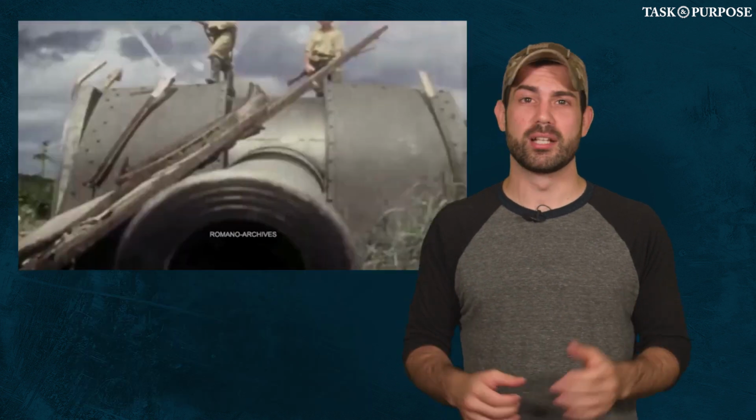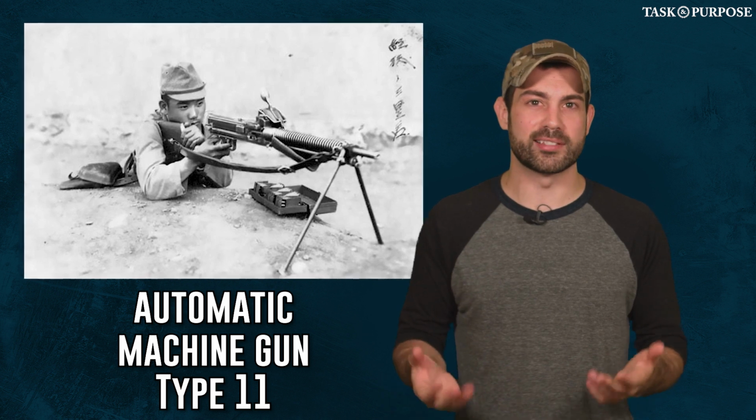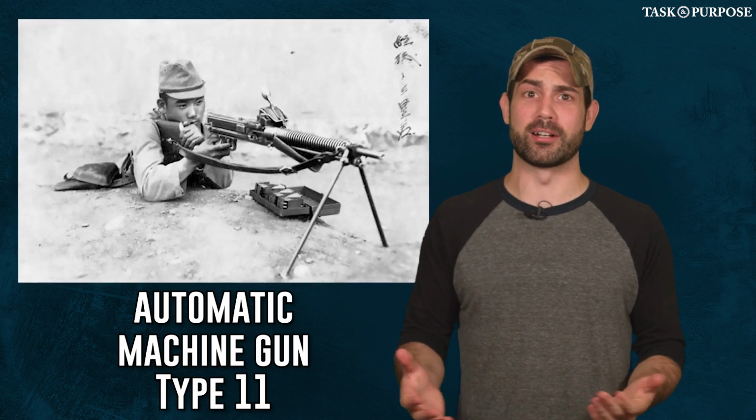So here's what Private Wilson was up against on that hilltop. He likely ran into a company-sized element. The Japanese had the automatic machine gun Type 11 that was oddly loaded with 6 separate clips, which gave it a 30-round capacity. Yes, I used the term clips correctly there. Better luck next time, all you internet snipers.